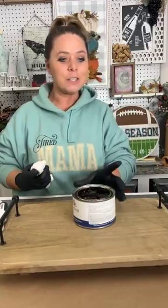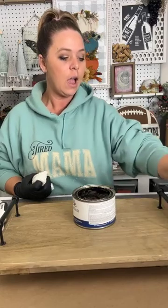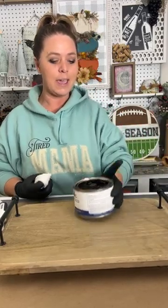You love the torch paste. You use it all the time. Awesome. Well, hopefully you love how I do the finish on here before we do the torch paste, okay?